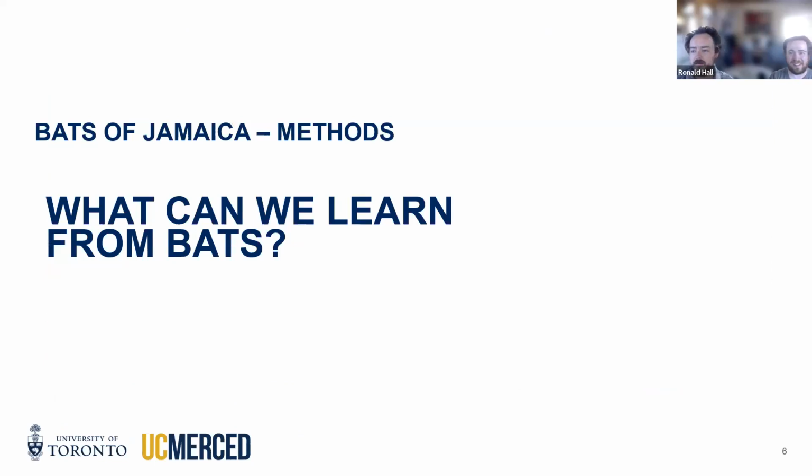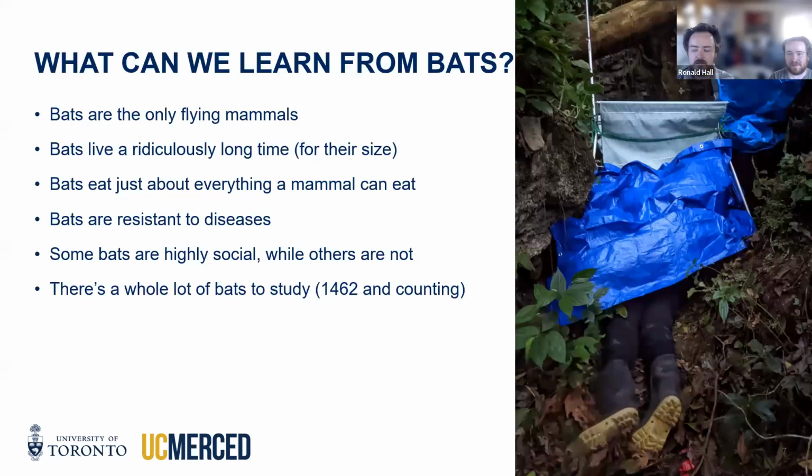So I want to start off by talking a little bit about what we can learn from bats and why we study bats, which to a lot of people seems like maybe a strange choice. But bats are the only flying mammal. They can live a really, really long time, especially for something as small as they are. If you think about rodents, mice, squirrels, things like that, they live at most maybe 5 years. But there are bats that can live 40 years, 30 years, which is really bizarre.